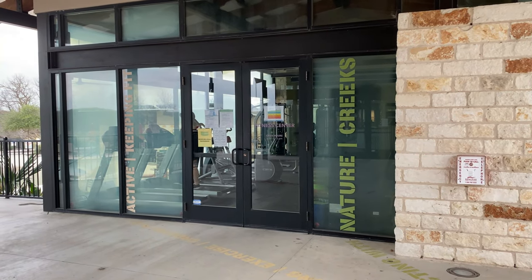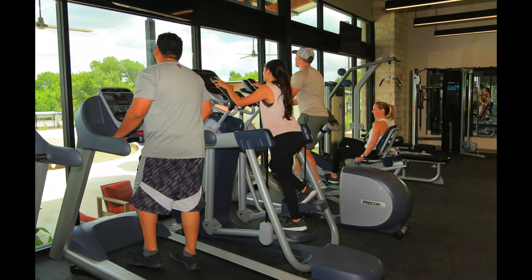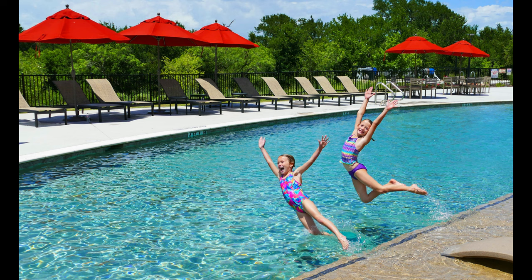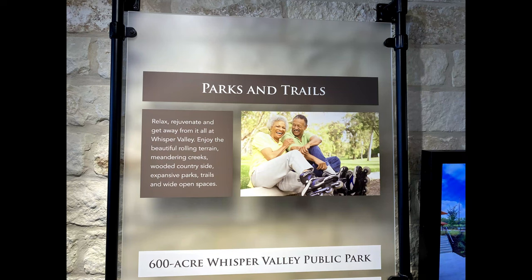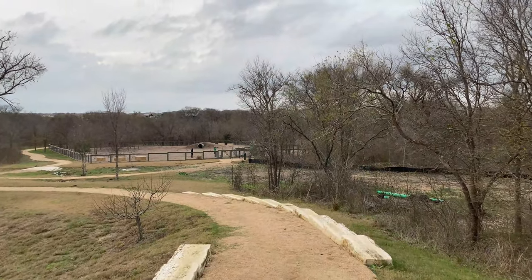Like I said earlier, with a master plan community, guys, they have everything in one spot. So here's a fitness center that you can access. You can see the dog park got a dog. This is the right community for you.